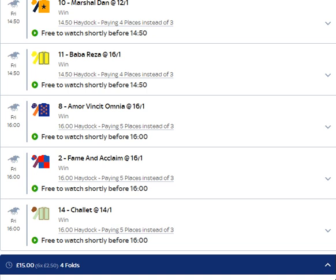Second selection is Fame and Acclaim at 16 to 1. And the third selection is Chalet at 14 to 1. So in this race, Chalet definitely loves soft ground. It's had a few quiet runs, but if you go back a bit, one of its best runs was on soft ground. It's got plenty of pace and should lie up there.